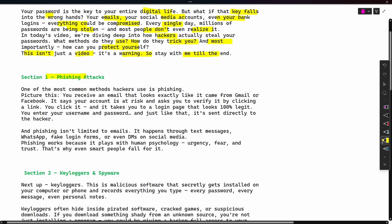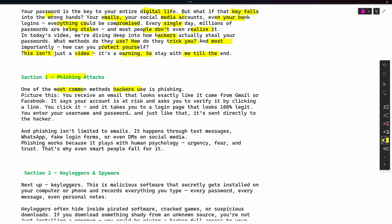Section 1. Phishing attacks. One of the most common methods hackers use is phishing. Picture this. You receive an email that looks exactly like it came from Gmail or Facebook. It says your account is at risk and asks you to verify it by clicking a link. You click it, and it takes you to a login page that looks 100% legit. You enter your username and password. And just like that, it's sent directly to the hacker.